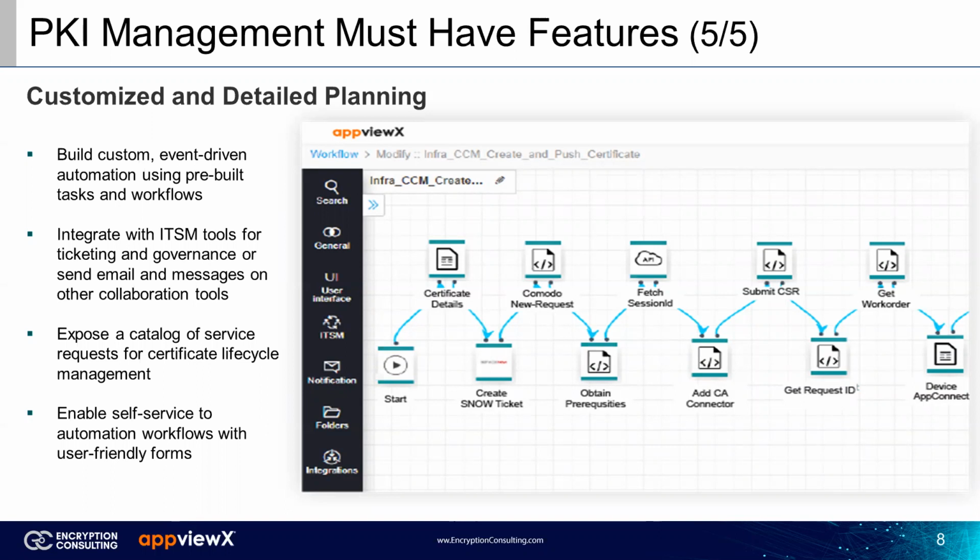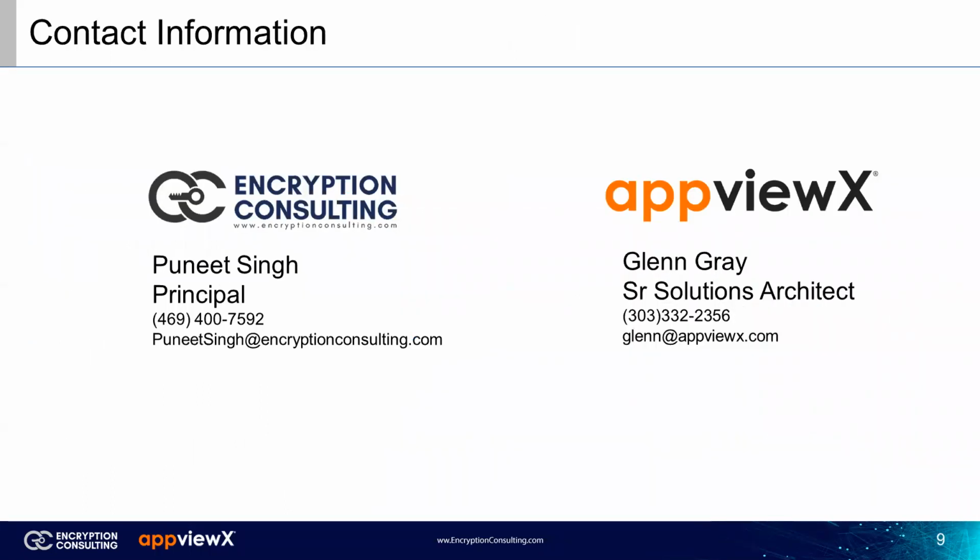And then finally, enabling self-service for automation workflows in this user-friendly workflow palette design structure. So that covers the 5 items that we feel are must-haves when you're looking at a certificate lifecycle management solution or platform.